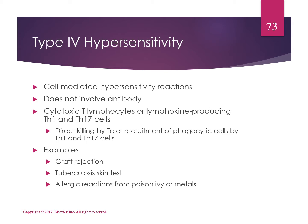So, type 4 hypersensitivity reactions are mediated by T lymphocytes and do not involve antibodies. Cell-mediated hypersensitivity reactions do not involve an antibody. It's cytotoxic T lymphocytes and lymphokine-producing Th1 and Th17 cells. They direct killing by Tc or recruitment of phagocytic cells by Th1 and Th17 cells. Examples of this are graft rejection, tuberculosis skin testing, allergic reactions from poison ivy, metals. So this is your contact dermatitis, typically.